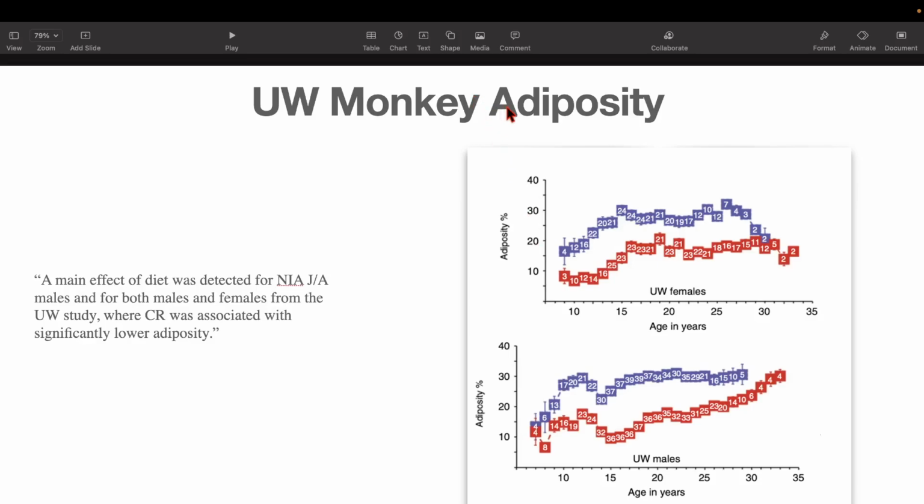Next thing we're going to look at here is adiposity. So we're looking at the UW monkeys' adiposity. The quote here: a main effect of diet was detected for the NIA juvenile adolescent males and for both males and females from the UW study, where caloric restriction was associated with significantly lower adiposity. So calorically restricted monkeys had lower adiposity. The graph shows that here.